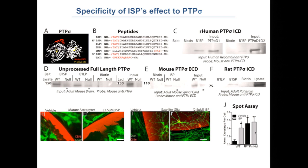And also, this is a spot assay using PTP sigma knockout mice. And that shows that the peptide works, all right, to get wild-type axons across the spot. Knockout cells can cross by themselves, and in addition, the peptide does not act synergistically. So this all suggests specificity of the peptide. If you're going to use the therapeutic, it'd be nice to show specificity.